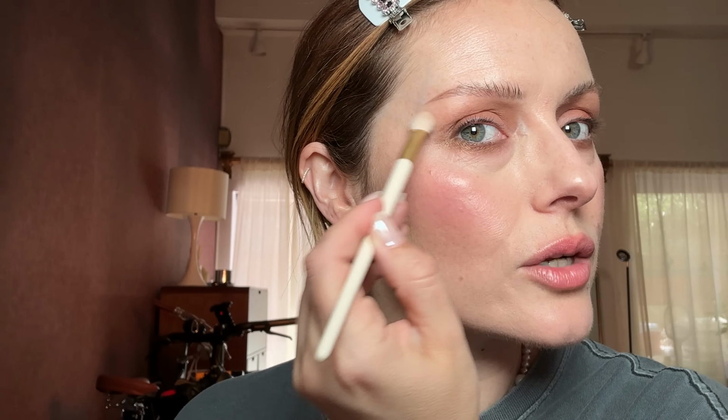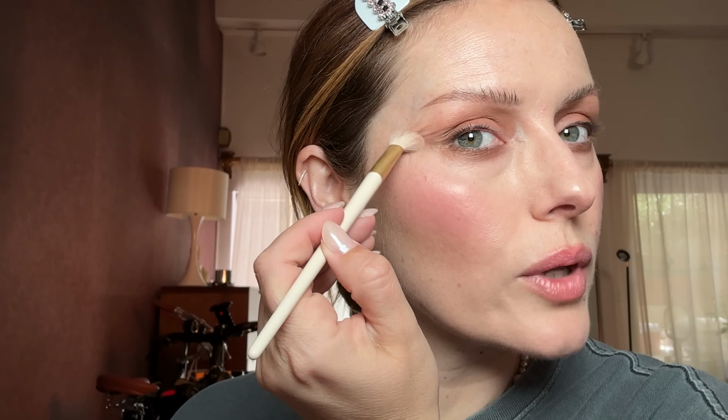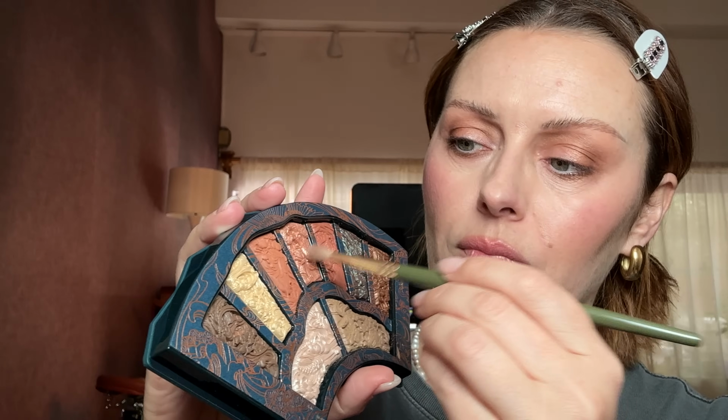I'm going to take my clean brush and buff underneath, and that little bit of concealer that's under my eye is actually going to slowly blend into this shadow because it's near my eye, and so it's going to kind of give me a softening effect to the eye. Okay, I'm going to start brightening now a little bit with this color first. It's like a champagne-y peach through the middle. Oh my god, I need everything this brand makes. Wow.